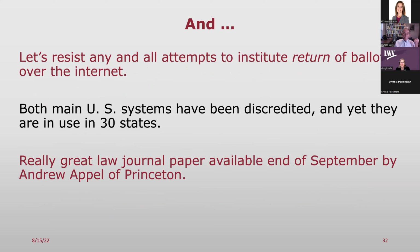And as far as internet voting, Andrew Appel just sent to a small group a really brilliant draft of a journal paper he's going to publish in the University of New Hampshire Law Review. He says by the end of September, it will be publicly available. It is really amazingly well done. I've known Andrew for several years. He's done a fabulous job of debunking the notion that internet voting is reasonable. There are two major systems, Democracy Live and Voatz in the United States, and both were discredited as being not nearly anything close to what they claimed they were by Michael Specter and Alex Halderman at MIT and University of Michigan, mostly.